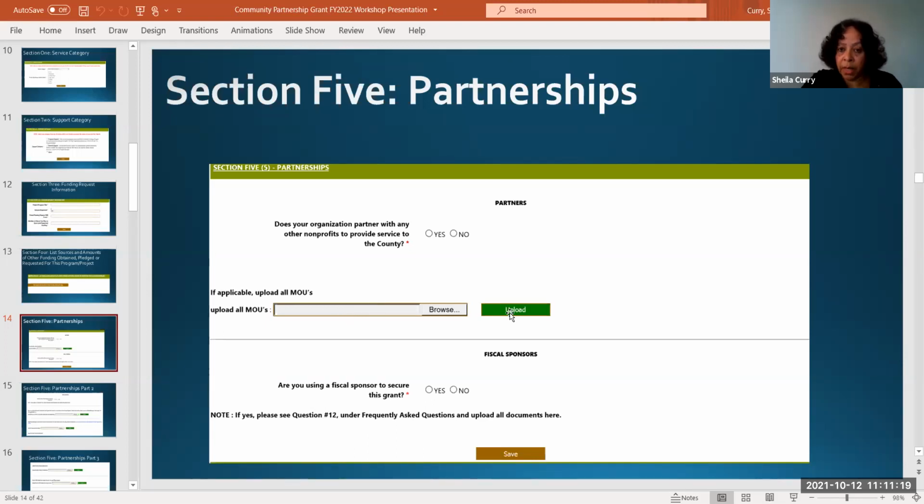So you will click browse and it will take you to your browser and you can put your MOU in here and upload. And I'm going to switch my screen here because I'm going to show you in the live portal how you can upload. So just give me 1 second. I'm going to stop this share. And I'm going to share. Can you guys see that or not?